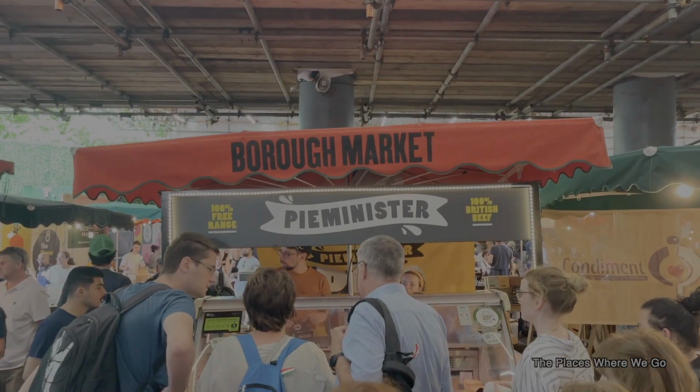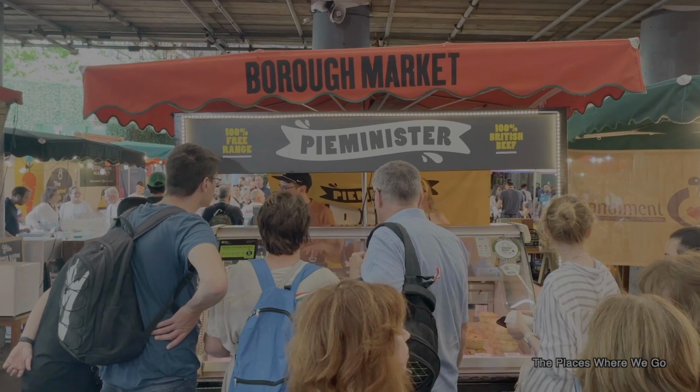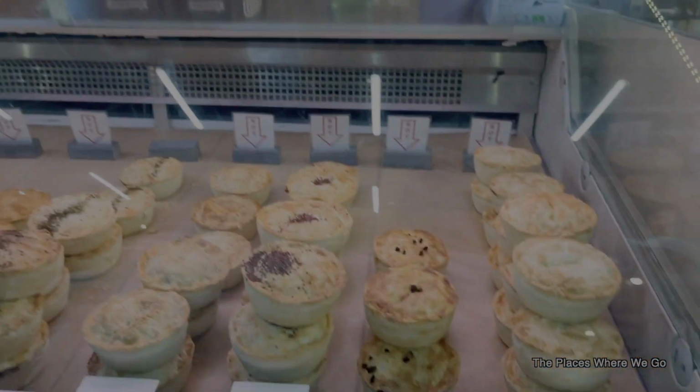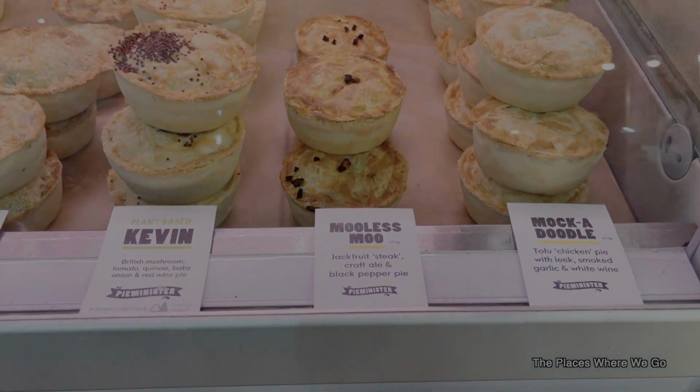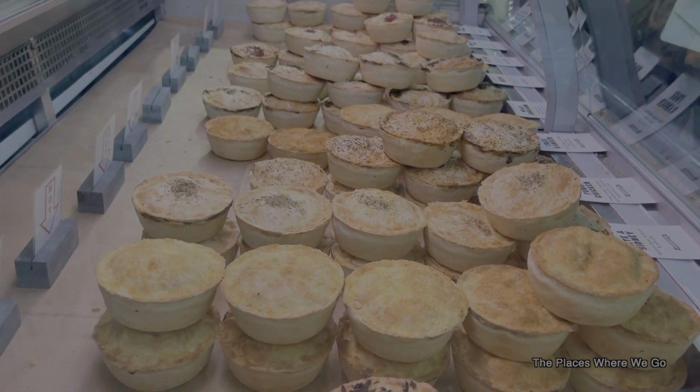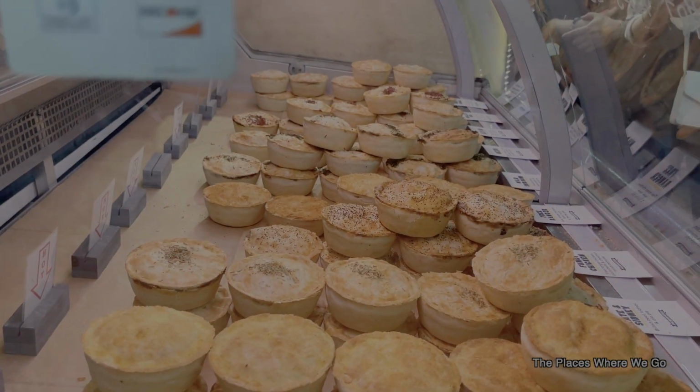Ultimately, we chose to have some Pieminister savory vegan pies. Yours was a Mock-a-doodle vegan chicken pot pie, and I had a jackfruit with a sauce in it that was just really good.